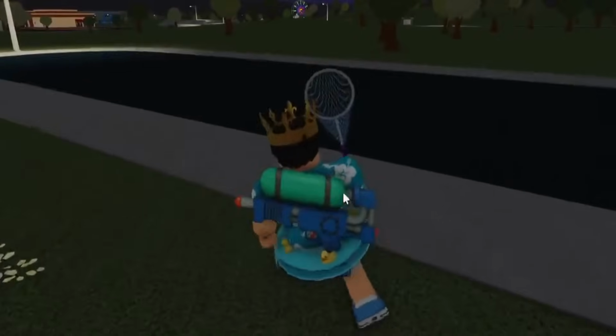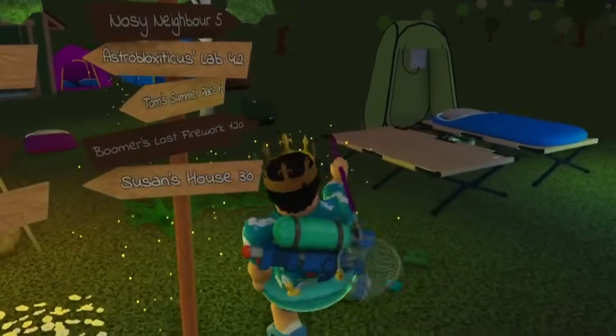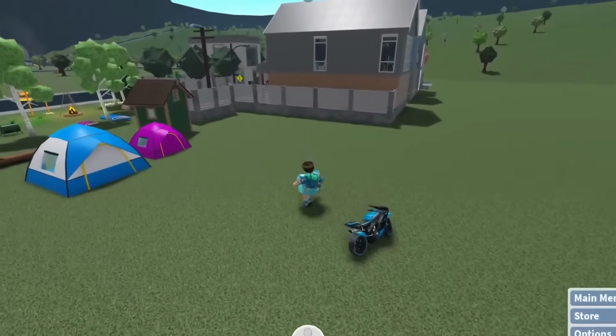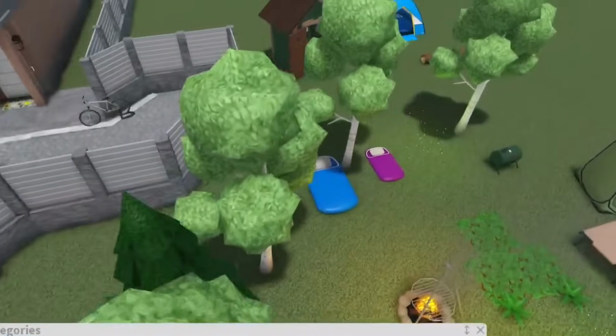I'm kind of curious. So we're gonna grab a net and cast it. I'm gonna just go out here in the street. Are there actual bugs to catch or something? I wonder if there's actual bugs to catch. Huh? So I'm assuming... oh wait, there's a new material. Oh my gosh, I forgot about it. How did I always end up forgetting this? There's a new material in the game, guys.